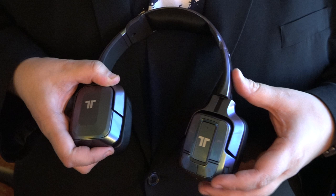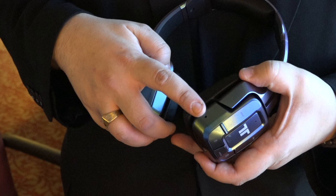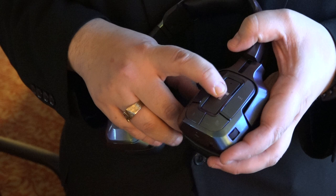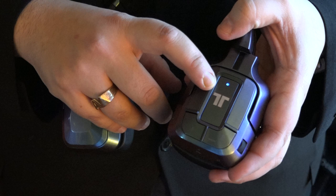You've got a discrete microphone in here as well, so that's the microphone. You don't have to have a boom mic attached, and it's going to allow you to make and receive calls and chat to your teammates if you're playing online as well. So we've also got a full complement of media controls. If I press and hold down the main power button, you can see that it's now on and it's trying to pair with the device.